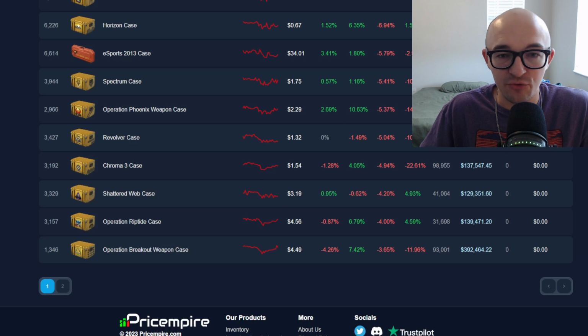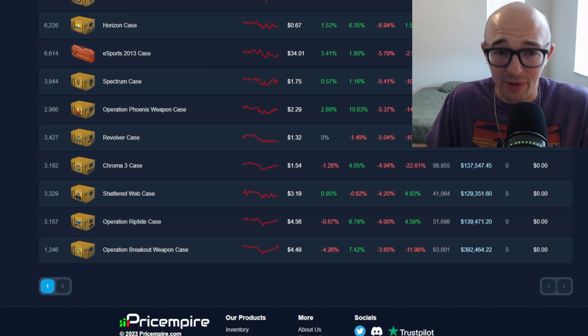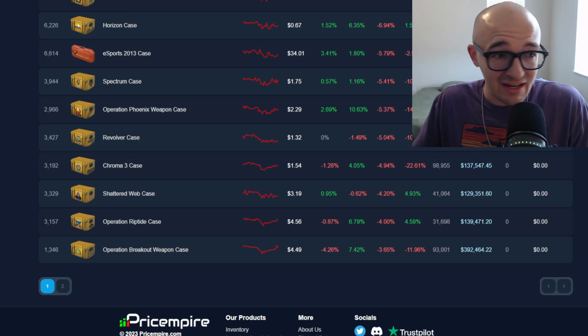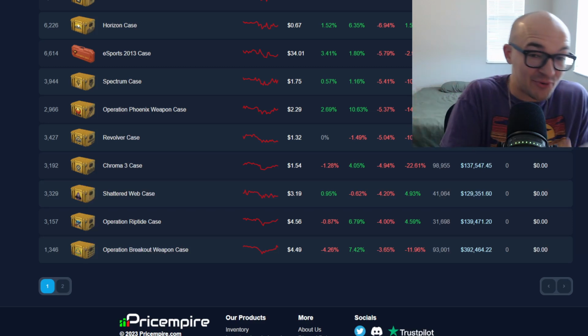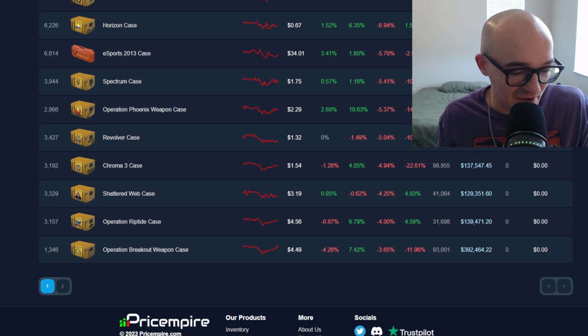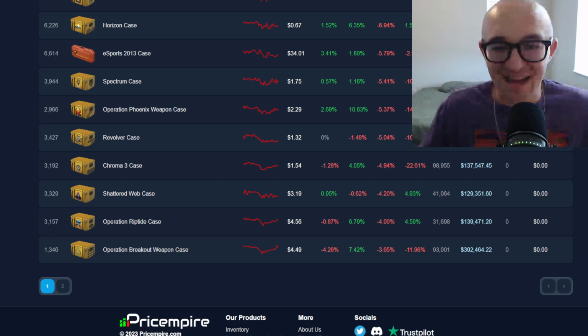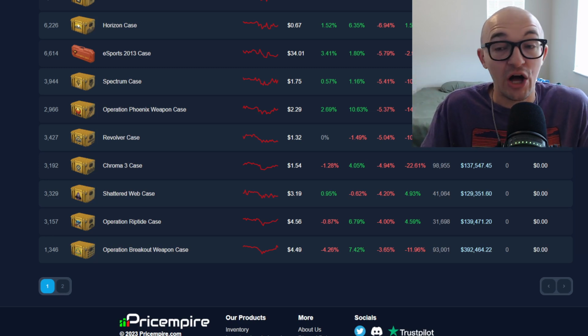And again, Riptide is one of these cases that is in this interesting spot where, since it's discontinued, it's dropping at a very, very low rate, or it's not dropping at all, and the supply is getting eaten into massively. We're getting into this weird spot where they're being opened and not dropped, and it's going to have a really, really crazy supply crunch, and they might be a very, very hard to find asset not that far into the future.